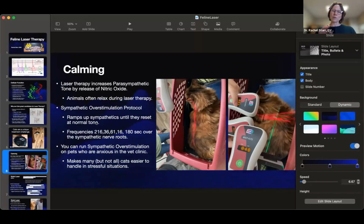And we do this because this kitty is a striker. We're unable to handle her. We're really even unable to get the lasers down too close into the carrier with her in the beginning. So we would laser her with a sympathetic overstim protocol, and then we'd come back and laser her. I'm going to go over her here in a minute. She's an asthma kitty, and we were lasering her lungs. She also has some eosinophilic granulomas that we were lasering on her lips. So in order to get those lasers down close to her, we started with the sympathetic overstim.